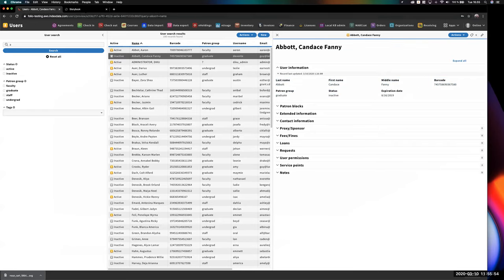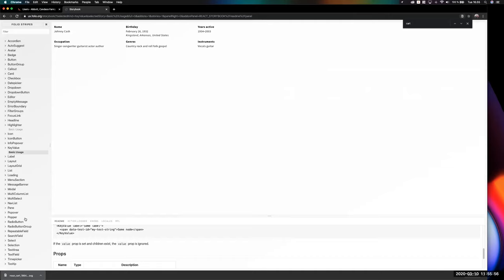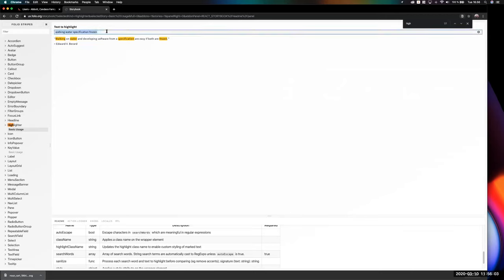And the next thing I'll show you is a new component we added called Highlighter, which I have right here. The Highlighter is a component that is useful for highlighting information or text on a page. So for an example here.